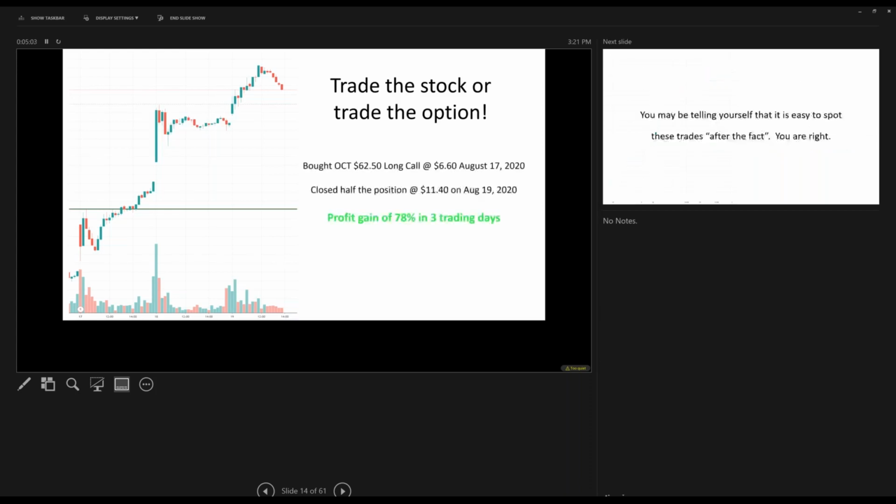So we bought the October 62.50 long call, paid $6.60 a contract. That's $660 for the investment. Closed half the position today at $11.40. Profit gain of over 78, almost 80% in 3 trading days, during this week. And this has been a volatile week.